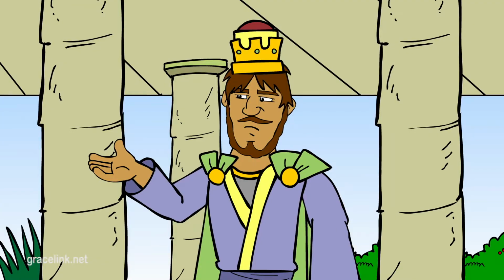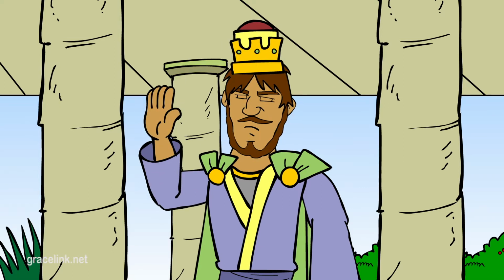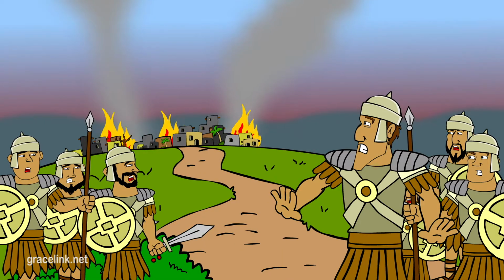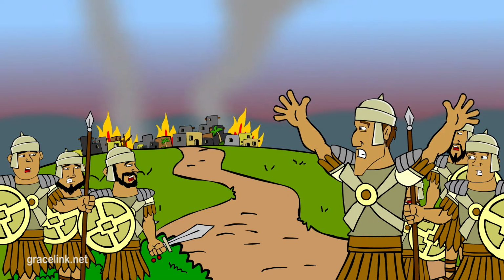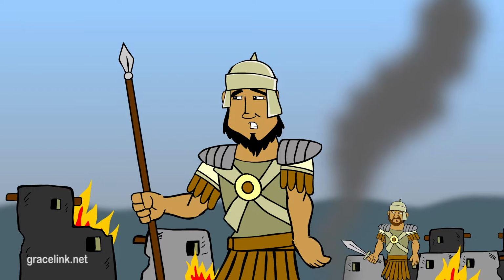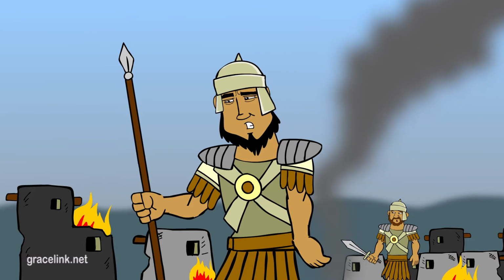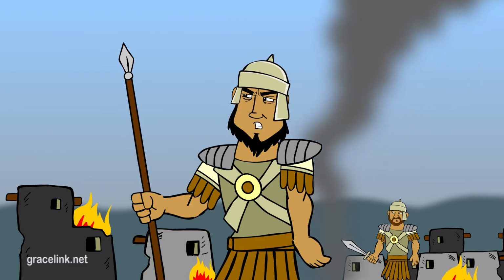But the Philistine princes would not let David and his men help, so they had to turn around and march all the way back to Ziklag. As Ziklag appeared in the distance, the men were shocked to see the smoke rising. While they were gone, the Amalekites had attacked and burned their city to the ground. Their wives, children, and cattle were all gone. All that was left was smoke and ashes.